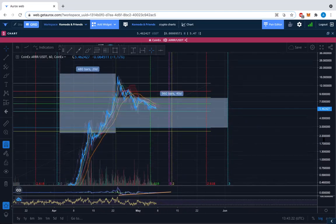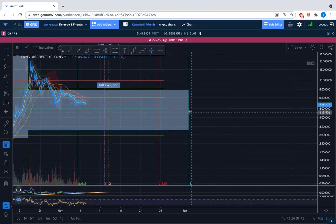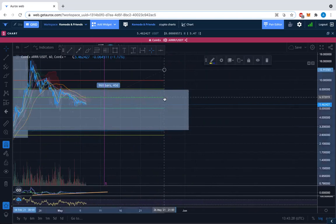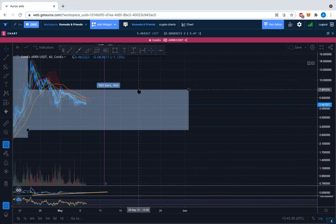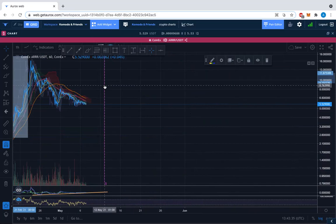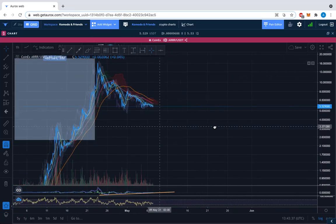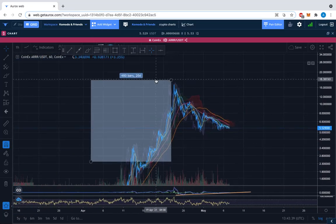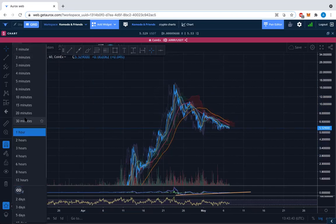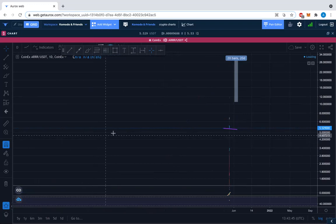Okay, just the same idea. We're gonna get rid of these lines. Gonna get rid of these things here. We're gonna do the Fibonacci retracement again. We're gonna go to a different time frame. We're gonna go to, I think, the daily time frame. It's the same prices. It's just that it will compact it for us. So let's go to the day.